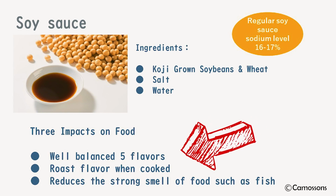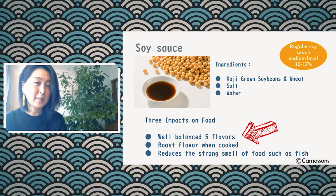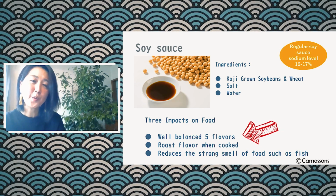It also gives an amazing roast flavor when you cook it. Yeah, you can think of yakitori and teriyaki easily. Also, it is not only used to add the salty taste to it, but it also reduces the strong smell of food. So a cook might just wash the fish with the soy sauce to reduce the smell as well.